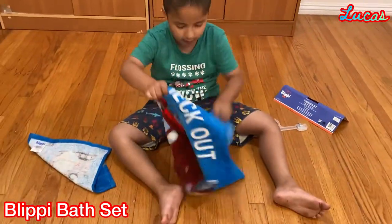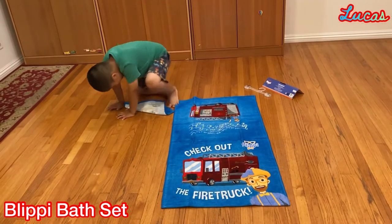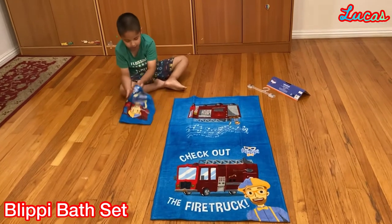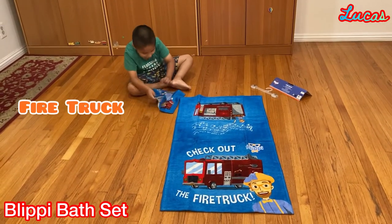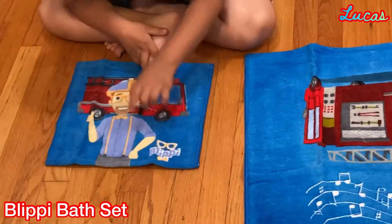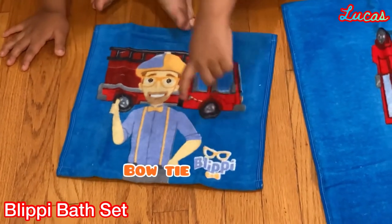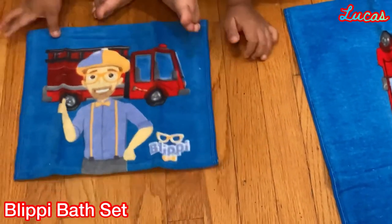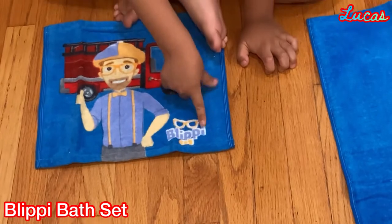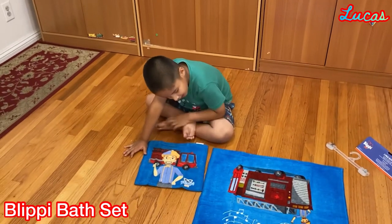Now let's check out this. Here's his glasses, here's his hat, here's his bow tie. And here's B-L-I-P-P-I, and it's this person. His name is Blippi, B-L-I-P-P-I, Blippi.